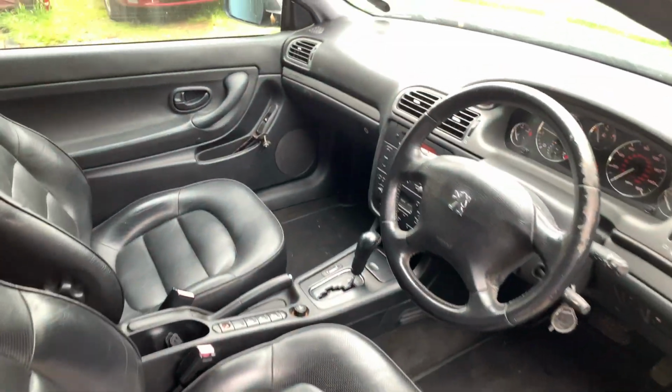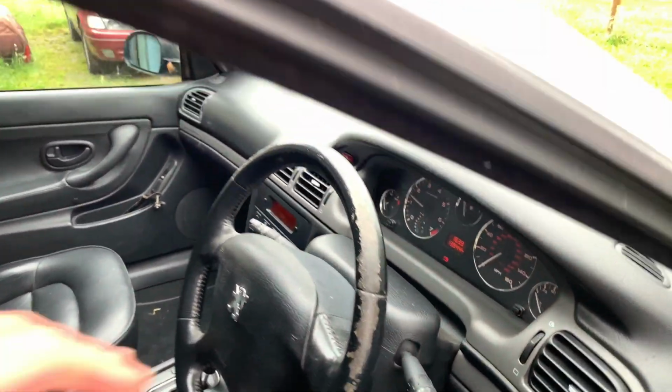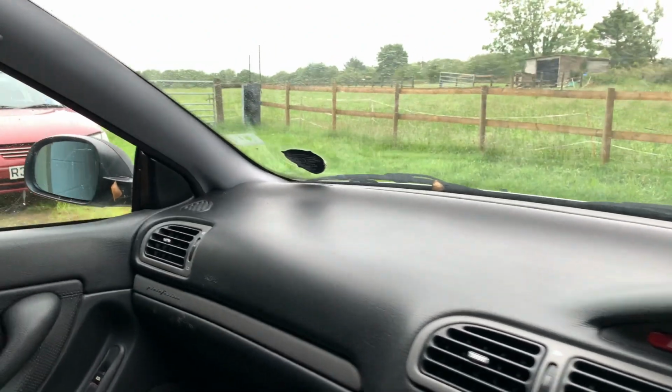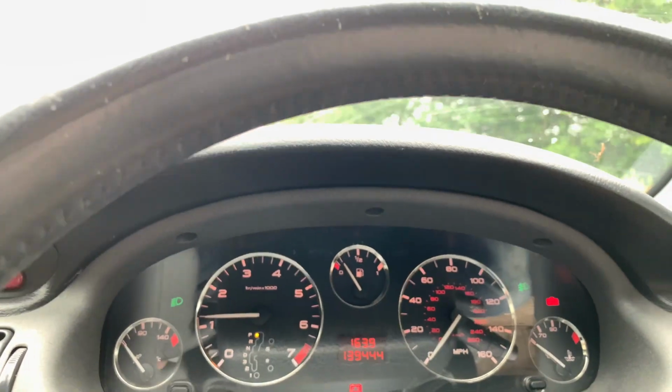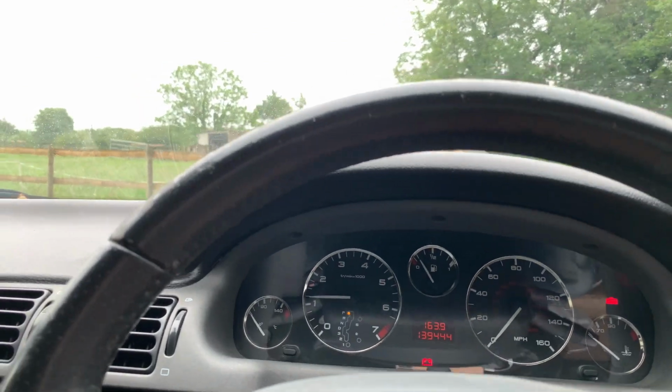We'll jump back in. I'm going to roll her forward a bit because she's quite tight to the back. As you can see, 139,000 miles, so she's not a spring chicken, but she is a one-owner car. Just roll her. So here we go. I'll just put her in.